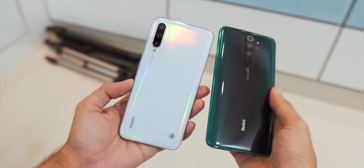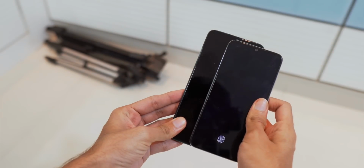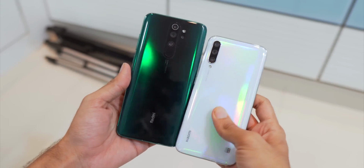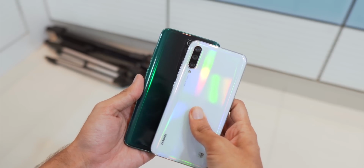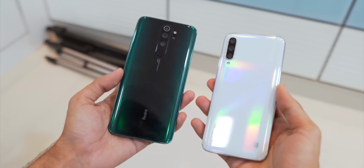You've only got a 6.08 inch display on the Xiaomi Mi A3 and the overall form factor of this phone is very light and compact. The phone is not that heavy, it's not that thick, and it's very small as well. So a lot of people who have small hands or prefer smaller phones do have a good choice with the Xiaomi Mi A3.